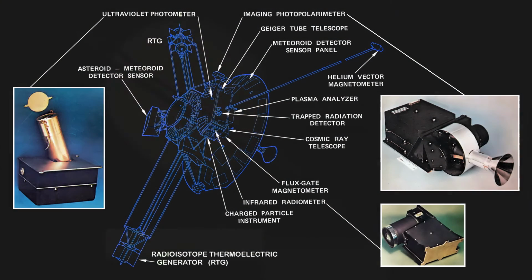Some of those experiments also study light. They study it in order to look at the constituent gases in the atmosphere of Saturn, and also to probe down through the atmosphere at the interior and surface of Saturn.